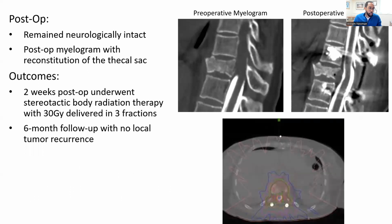So regarding her postoperative course, she remained neurologically intact. She did get a postoperative myelogram where it shows reconstitution of the thecal sac, which you can see on the right side. At an outside facility, she had obtained a preoperative myelogram as they were planning to radiate her, and what you can see is a myelographic block that has been reversed by our surgery.